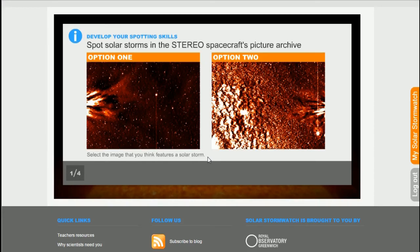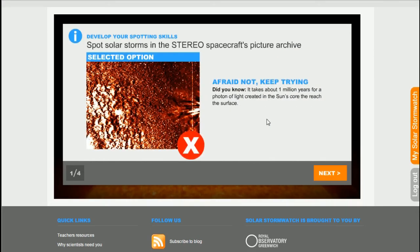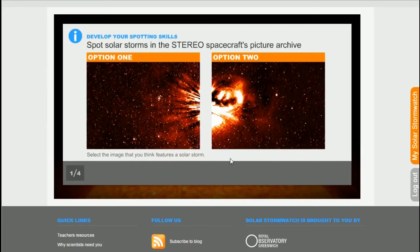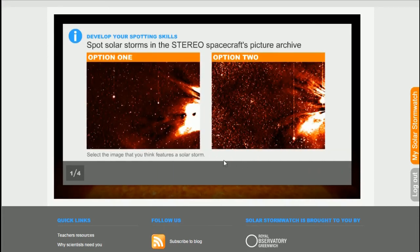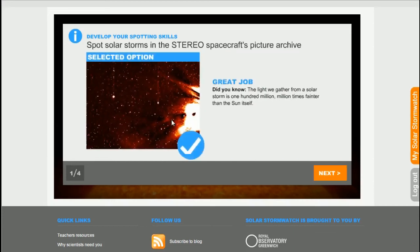Spot solar storms in the STEREO Spacecraft Picture Archive. What do you think is a solar storm? I think it's probably this one, because it looks all crazy. No! That was a brownie. I was wrong. Did you know it takes a million years for a photon of light created in the sun's core to reach the surface? Okay, so I got that one wrong. Spot the solar storm. This one. This one? Yes. No! Darn it. Did you know the sun has a magnetic field and changes the cycle that drives the 11-year solar cycle? Oh, changes the field. Okay, spot solar storms.